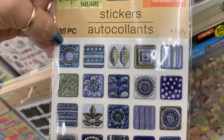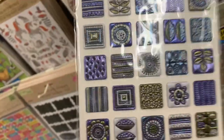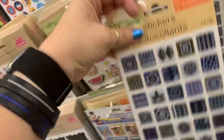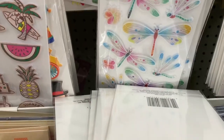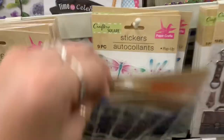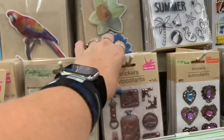And then check these out. These are very interesting. And the blue, like a blue purple. Those are really pretty. I wonder if there's any others. No, oh, but there's some dragonflies. This is cool.